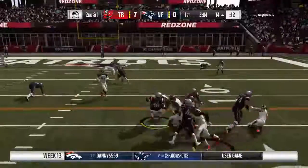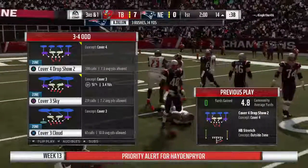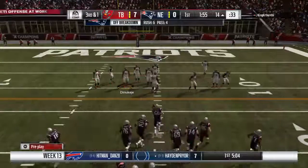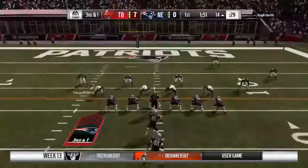Now they try the right side here. And this carry not as productive. He's swallowed up at the line of scrimmage. No gain on the play, and now they're faced with a 3rd and 1. This will be play number 7 on the drive. 3rd and a yard.